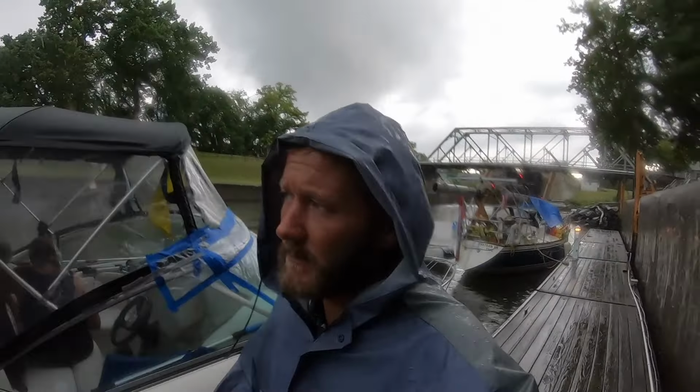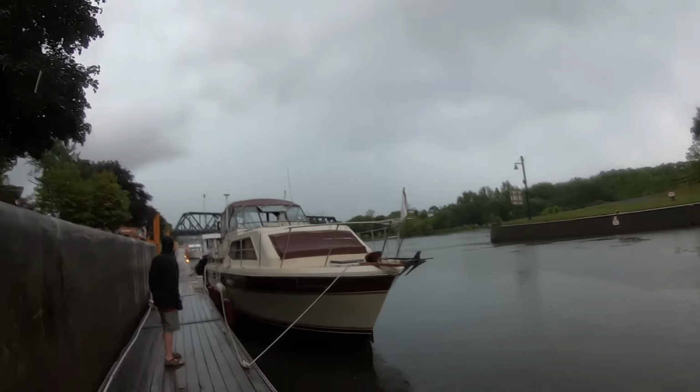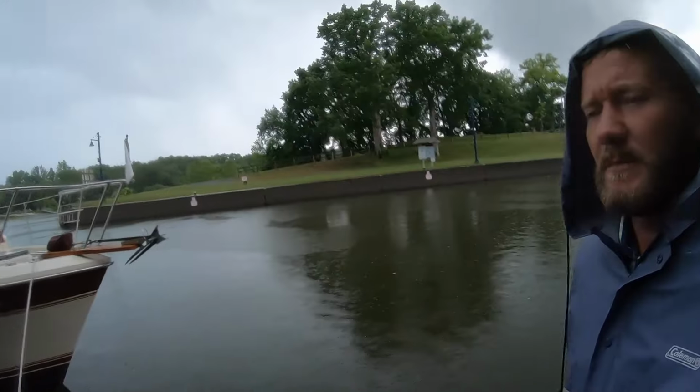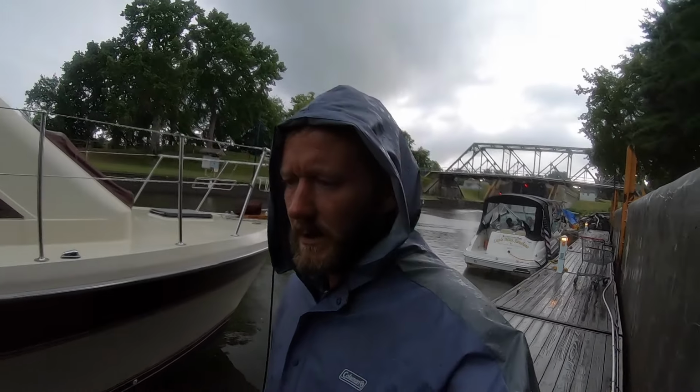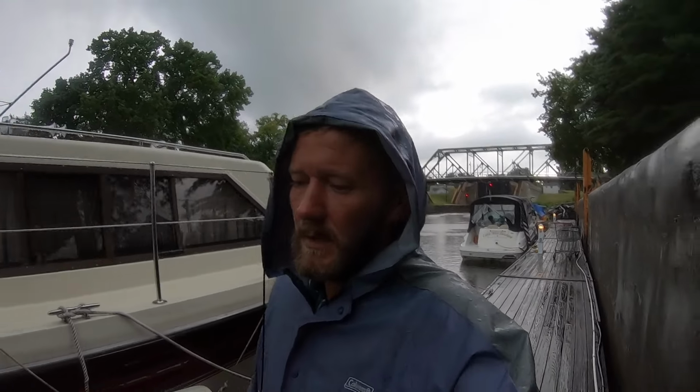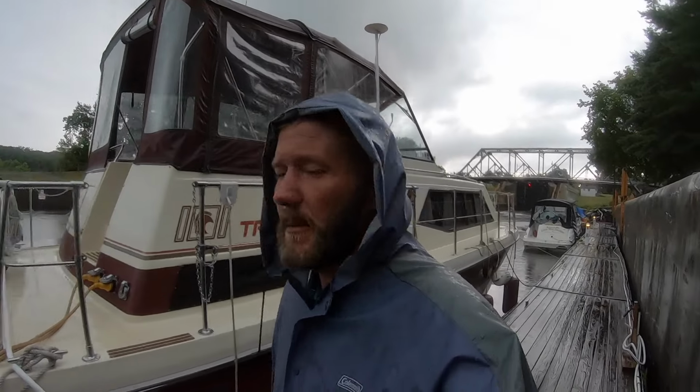Well, the storm that we're calling for is here, as you can see. But never fear, we're gonna go into town, find something to eat real quick, get a little bit wet. Supposed to get rocked pretty bad tonight though, so probably better to not be on the boat.